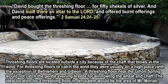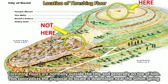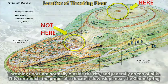A threshing floor near the Gihon spring could not catch the gentle evening breeze for winnowing the wheat and chaff. The ideal location for a threshing floor in Jerusalem would be the area of Mount Moriah. So this is the case. If you look at the diagram of this, it's here, not here, because threshing floors are generally outside a city, generally on top of hills, not down below. But this is what these authors try to argue.